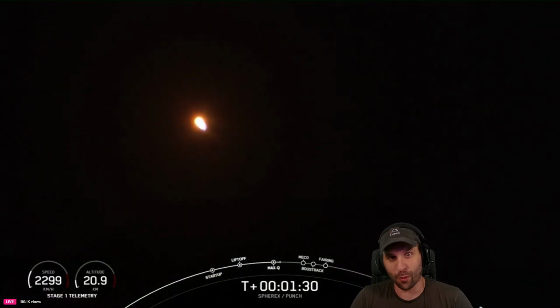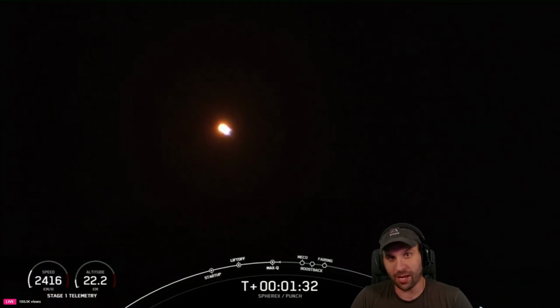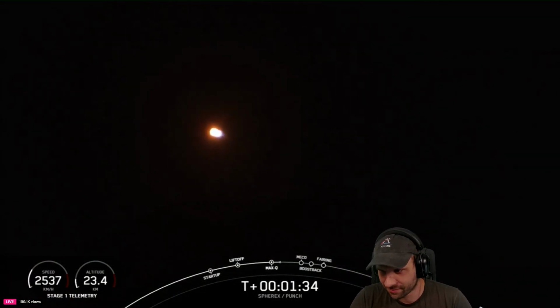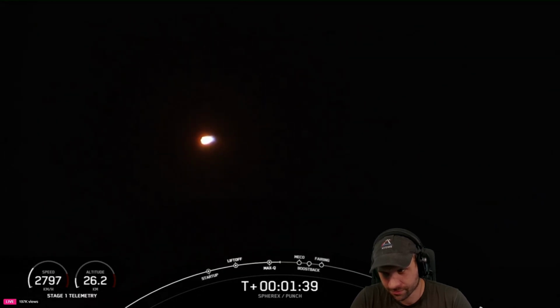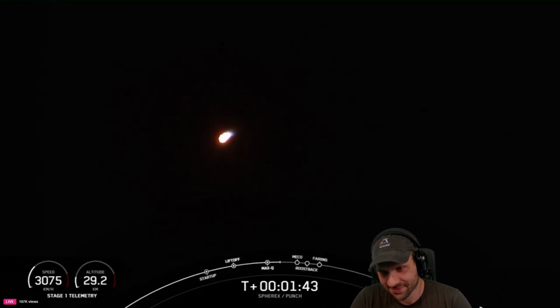Shortly after that, stage 1 and stage 2 will separate from each other, and then seconds later, the first stage will flip back towards Earth, while the second stage will continue on, igniting its MVAC engine.